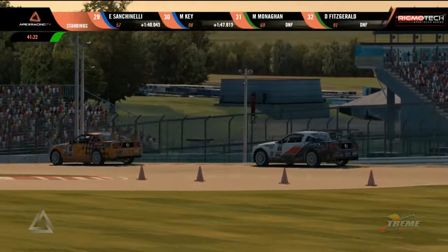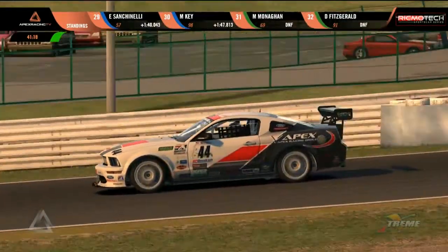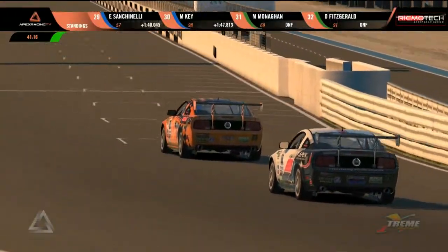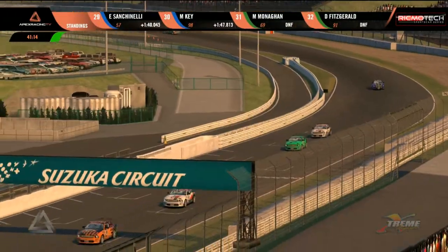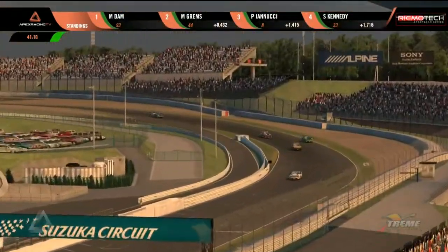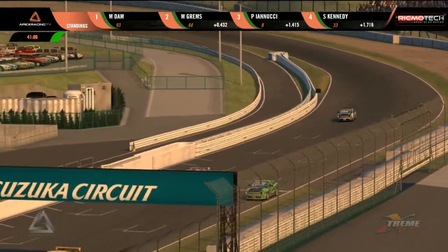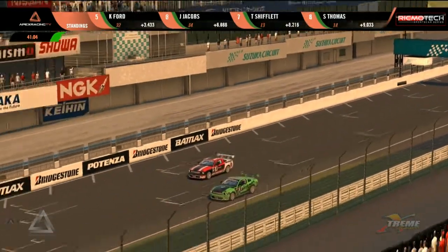The orange 93 car, the Ford Mustang, coming out of the final corner now, and he will lead lap 8 of the race as Tyler Shiflett and Mike Griffith, I think, are exchanging positions. I think that was, if I'm not mistaken, Shiflett dropping down the order? Thomas as well is dropping down the order. So what's happened to Stephen Thomas?